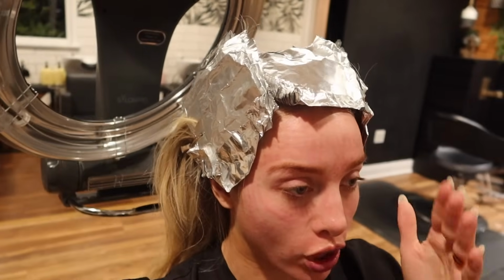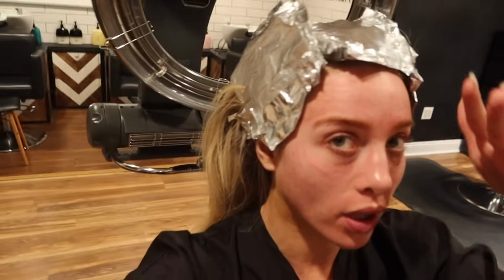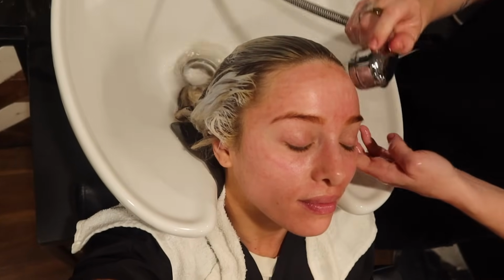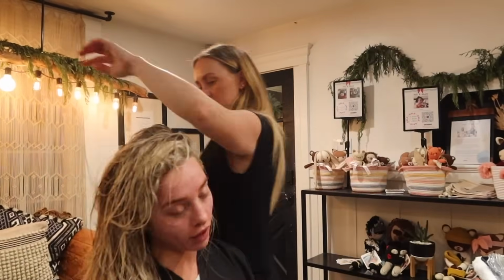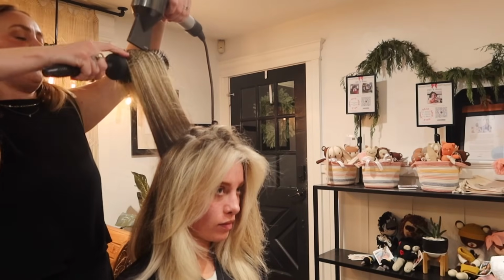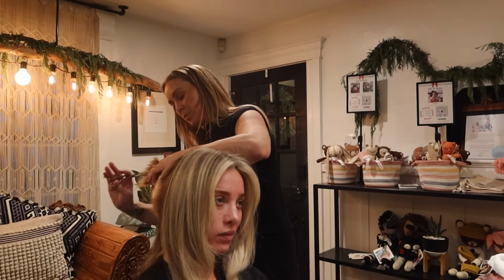Okay, we're all foiled up. The microneedling looks crazy. We did a bunch of highlights and then the lowlights as well, alternating throughout. I'm just going to sit under the dryer for a while. Then we'll rinse and tone, I'm sure. My little tomato face. Okay, but we're home, and this is the new hair.